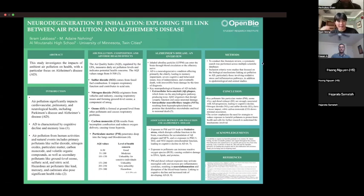Great. Next, we have Ikram presenting neurodegeneration by inhalation, exploring the link between air pollution and Alzheimer's disease. Whenever you're ready.